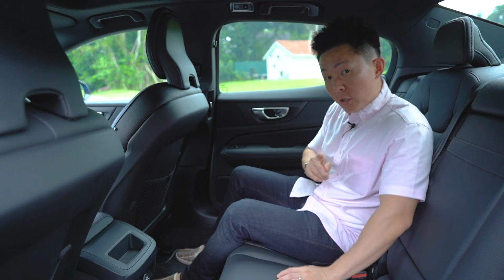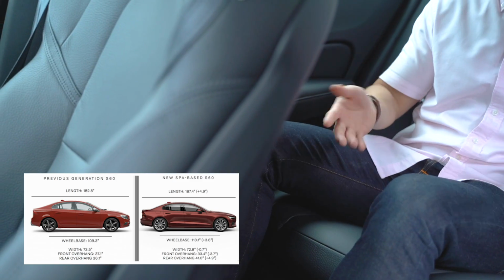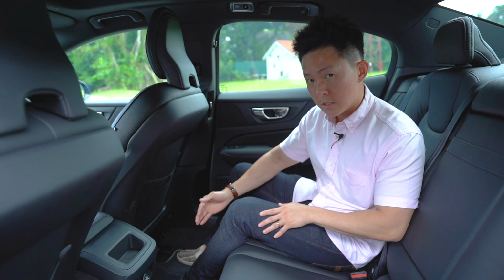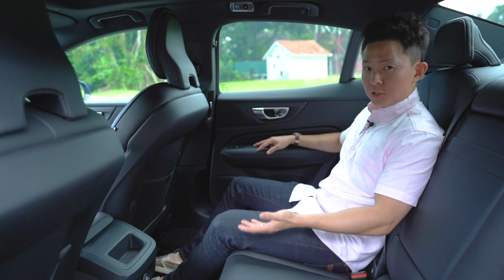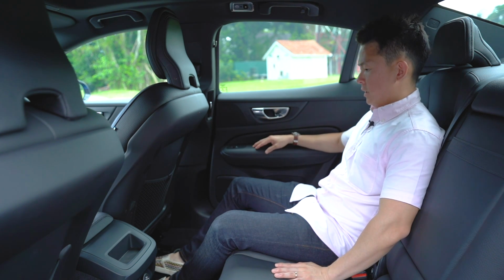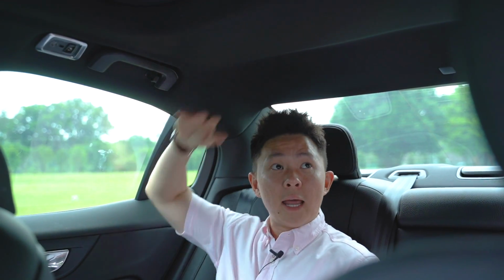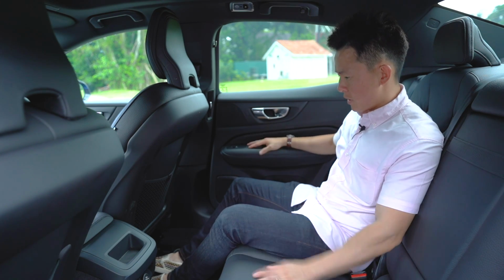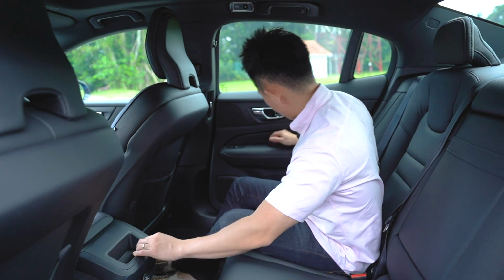In fact, according to Volvo, the wheelbase has increased by 100 millimeters, which sort of translates to some 240% more knee clearance. Now, while I can't confirm if that's true because I'm not a mathematician and neither am I an engineer, I can tell you that it feels really spacious right here. Headroom is more than adequate for me, and I suspect someone who's as tall as James wouldn't have much problems fitting inside here. Elsewhere, you get a lot of cubby holes right here.